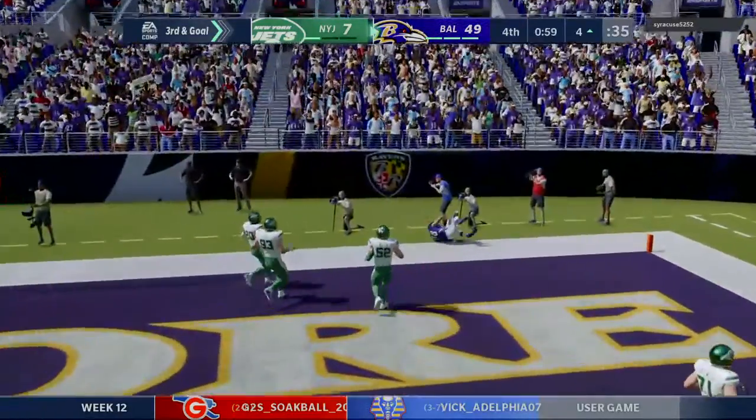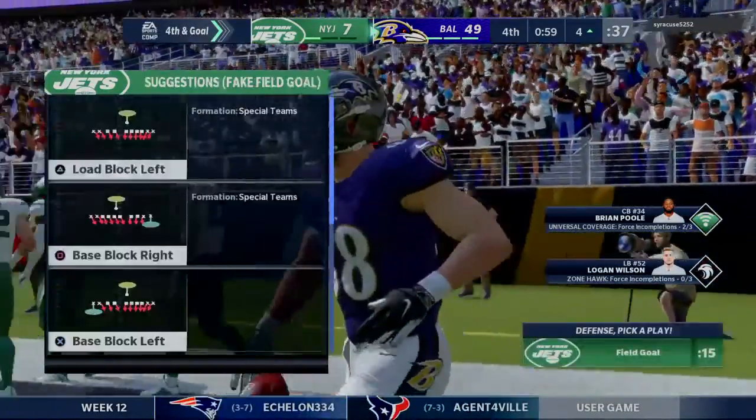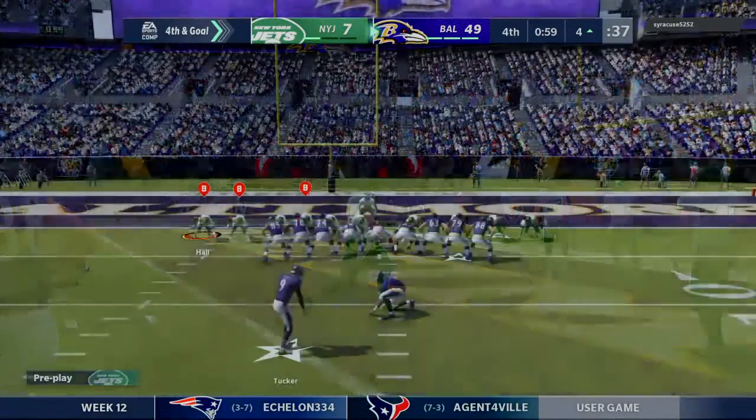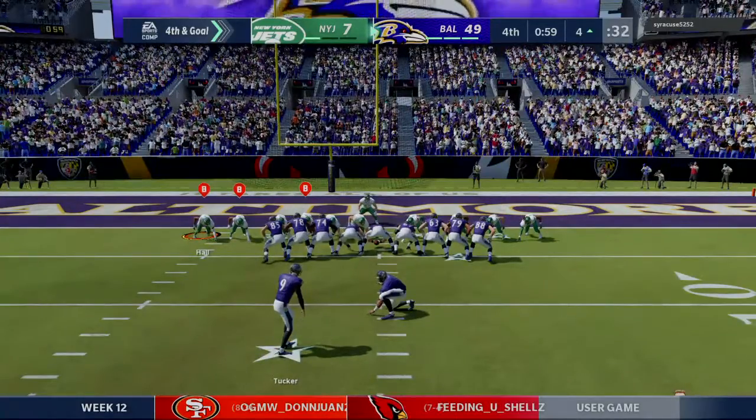Sliding out of the pocket. Looking end zone, but it's incomplete. Well, they certainly did a nice job improvising there, extending the play, hoping someone would come open downfield, but they never did. A 21-yard attempt.